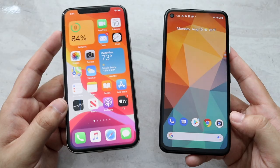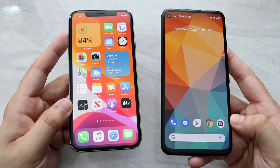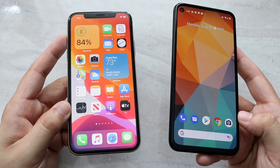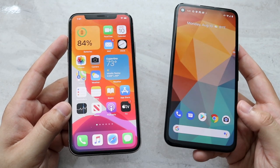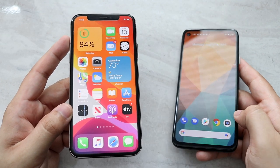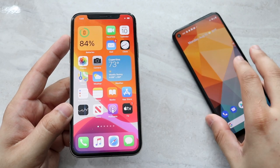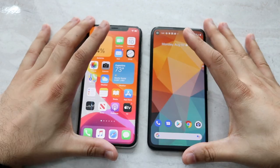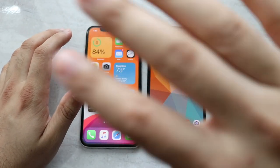Now we'll go ahead and hit on the performance, and I'll do a little bit of a speed test as well. The Pixel 4a has the Qualcomm Snapdragon 730G chipset, an Adreno 618 GPU, and 6 gigs of RAM on all the models. There's only one model of it. Where the iPhone 10 has the Apple A11 Bionic chip, hex-core CPU, and 3 gigs of RAM on two models. So let's see which one is the faster one between these two.